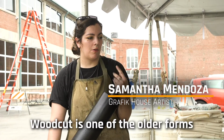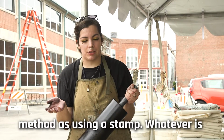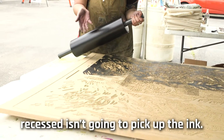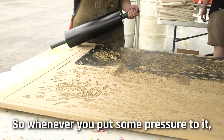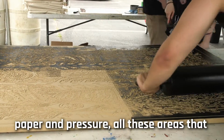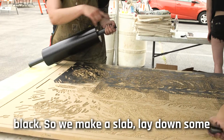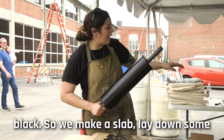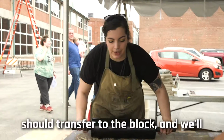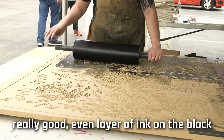This is one of the older forms of printmaking, so basically it's kind of like the same method as using a stamp. Whatever is recessed isn't going to pick up the ink, so whenever you put paper and pressure to it, all these areas that have been carved away are not going to print, but the areas that are flat will print flat. So we basically make a slab, lay down some ink, put it on the rollers, and then it should transfer to the block. We'll keep repeating this process until we get a really good even layer of ink on the block.